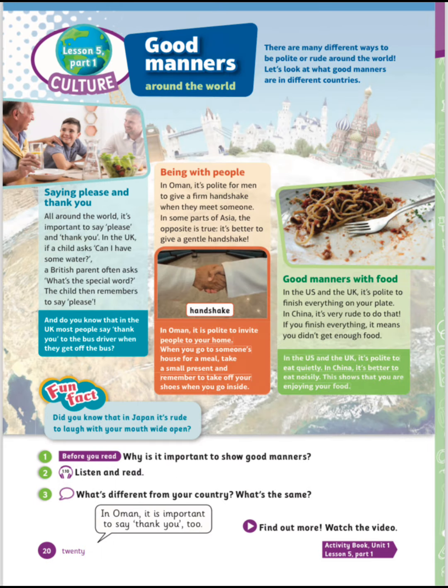In this page, we're gonna learn about good manners around the world. There are many different ways to be polite or rude around the world. Let's look at what good manners are in different countries.